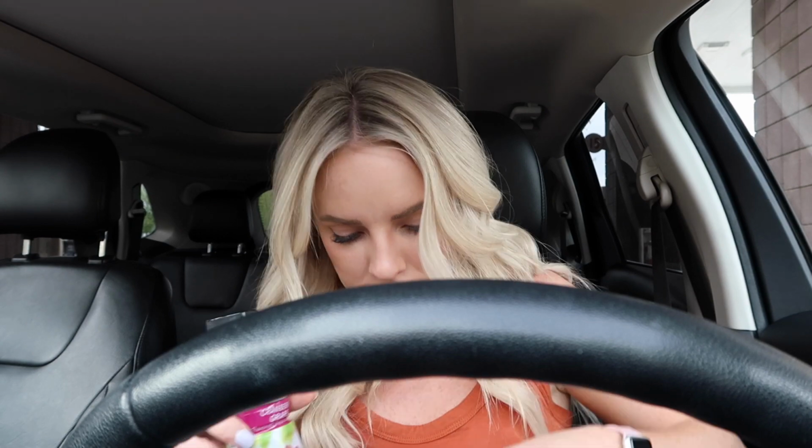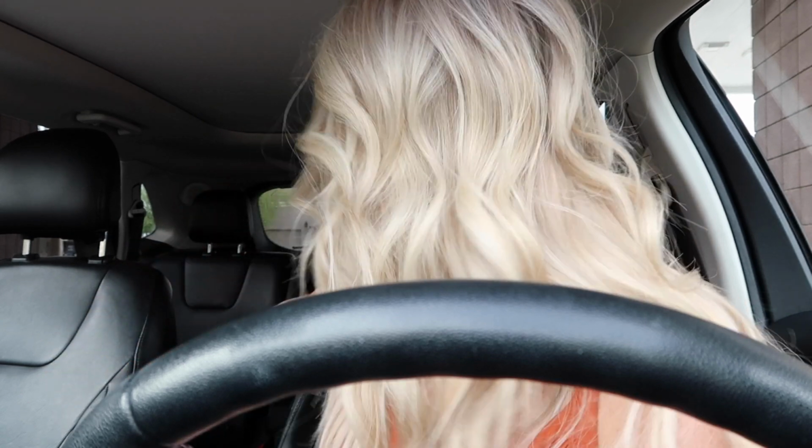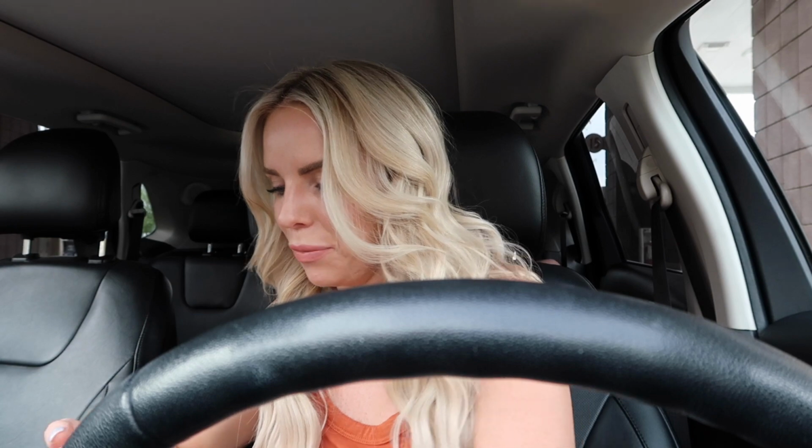Okay, we just got gas, and then I had to run inside and get, not keto friendly, but cranberry juice. This is the cranberry grape juice, and then this is keto friendly. I'm gonna drink this right now. Scarlett got Skittles. I don't want to get sick. That's a good idea. Too much candy will hurt your belly, huh?